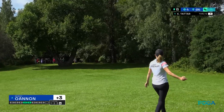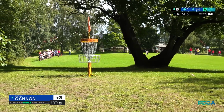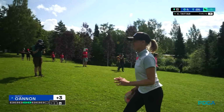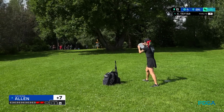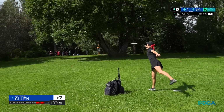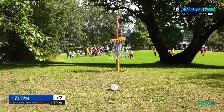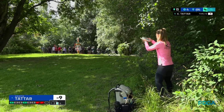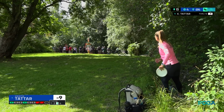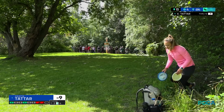Missy, trying to put this close to just have the single bogey on her card. That'll do it. Yes. Through the gap. Ooh, she almost looked like she was running that. It seems like it. That's a fun putt, right? Yeah. Anytime you get to putt through trees like that, how cool will that be on film? Kristin laying up.